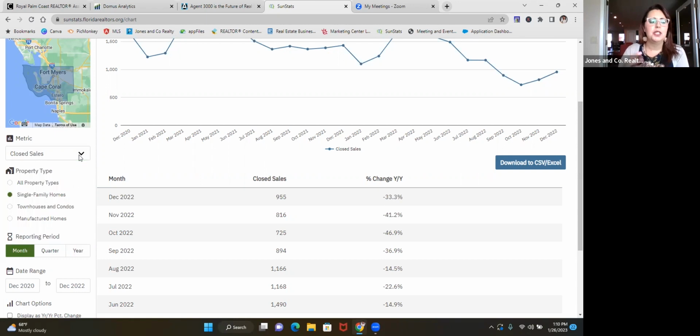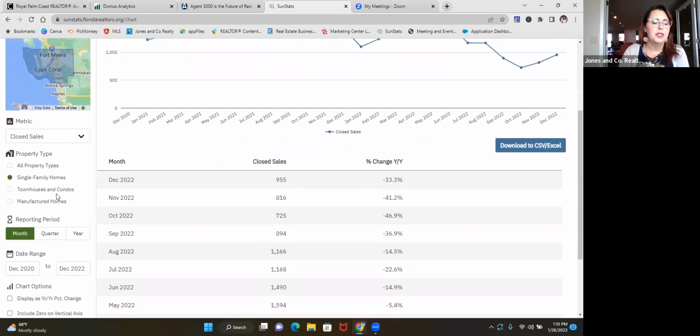So you can change what is called the metric. Again, we can change the property type. We've got all properties, townhouses, condos, single family homes, manufactured homes. That is the only way they break it down. There is no further way to break it down. What you see is what you get with this program.